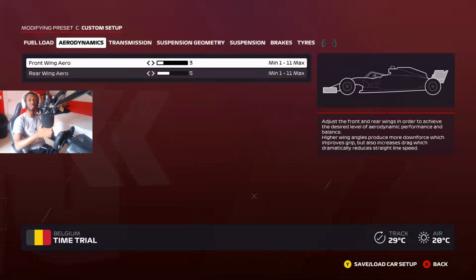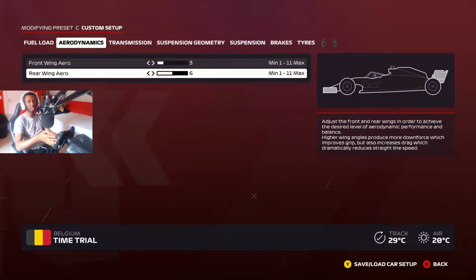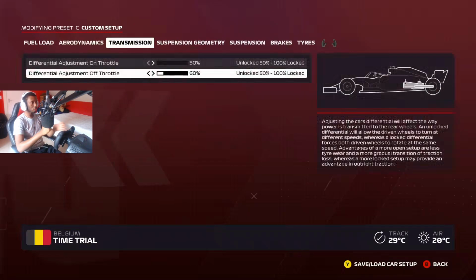And I just didn't feel as if the car had enough turn in really for me. So that's why I've gone with 3-5, and 3-5 works pretty well. You can go with 3-6. I wouldn't recommend it though, because you are losing a lot of straight line speed going from sector 1 and sector 3. So the transmission, 50 and 60 for the on and off throttle differential.